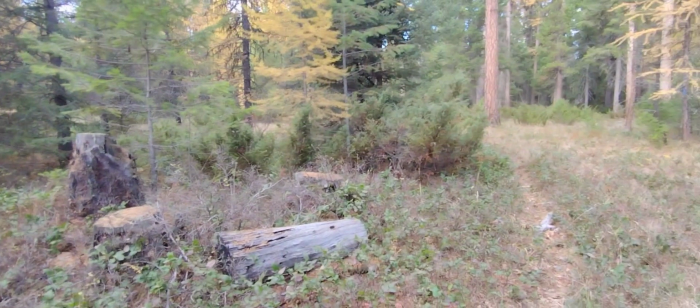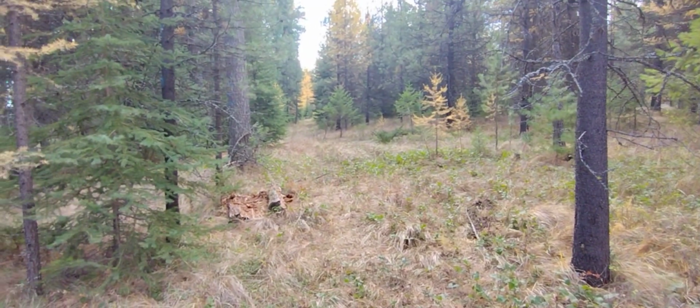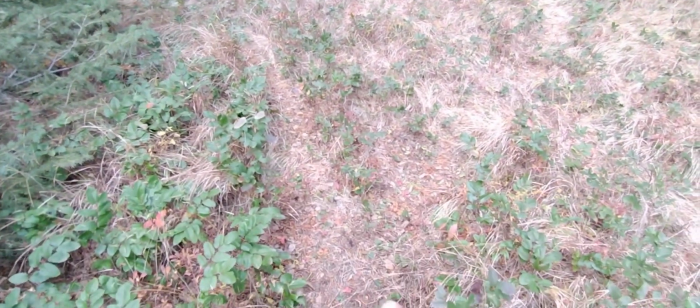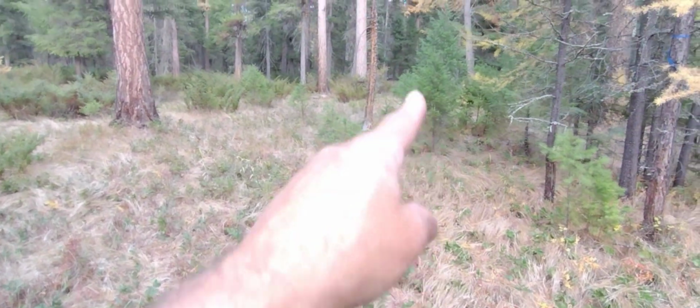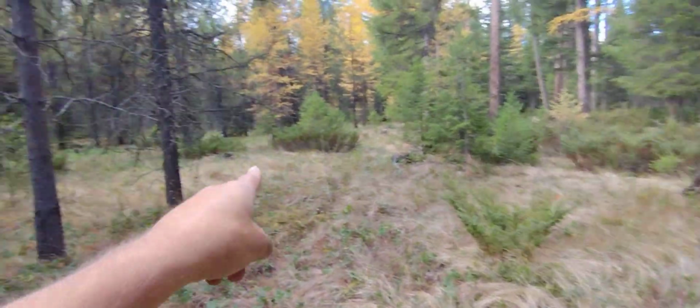Juniper holds rodents very well. So this, I think, might be a pretty good travel way for the coyotes and the foxes. So while I was walking down here, just checking it out, I got to this point here, and I see this is the trail that I'm on, and it goes that way, and there's a trail that goes that way, trails that go that way, that way.